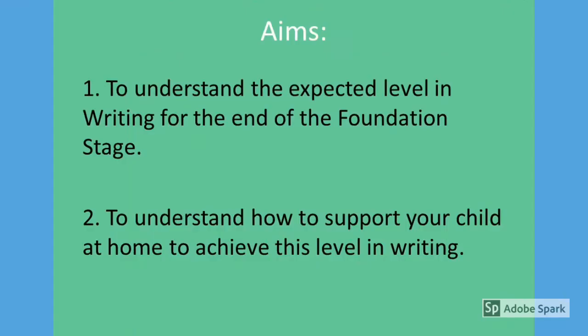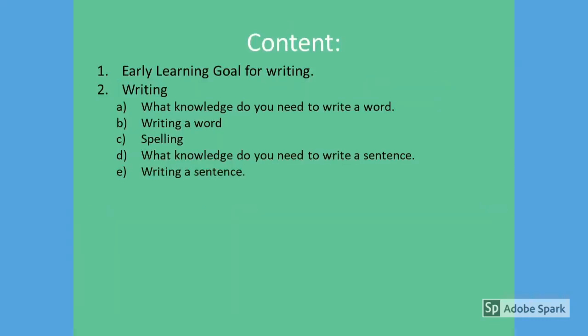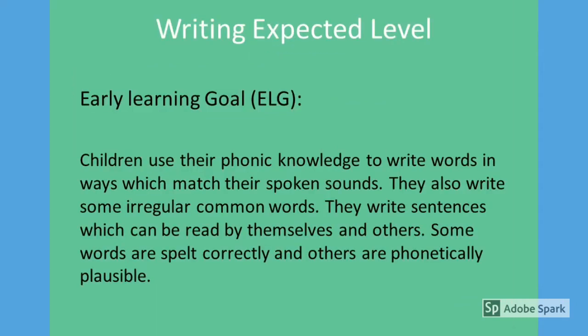The aim of this workshop is to help you to understand the writing level for foundation stage, and also we're going to give you some ideas as to how you can support your children at home in order to achieve the level in writing. We'll be giving you a little bit of information about the knowledge the children need to write a word, how they then go about writing that word, how they use their phonics to spell, what knowledge they require, and then finally writing a sentence.